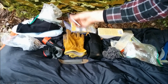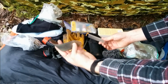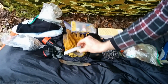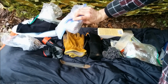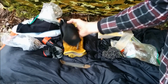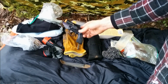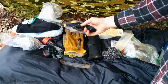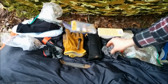I brought a ferro rod, a sharpening stone, and a piece of a leather belt for stropping, which I didn't use, but this is a 600 grit diamond stone. A first aid kit with a space blanket in it, a bear spray, a cap gun. I use the cap gun as a bear deterrent as well, so if I see a bear I can shoot this a few times and they usually take off.